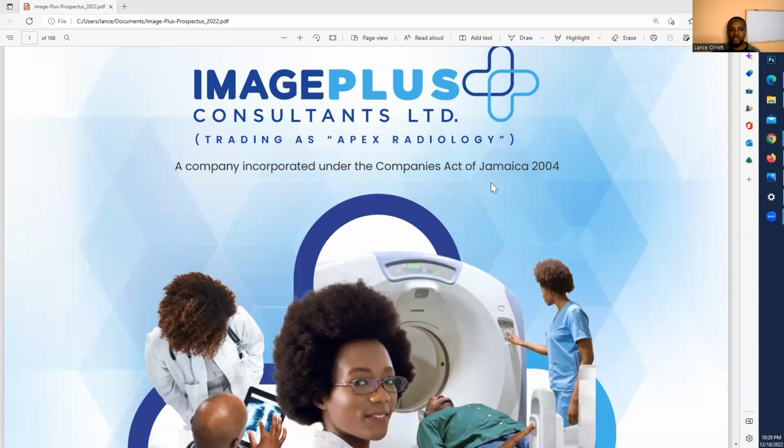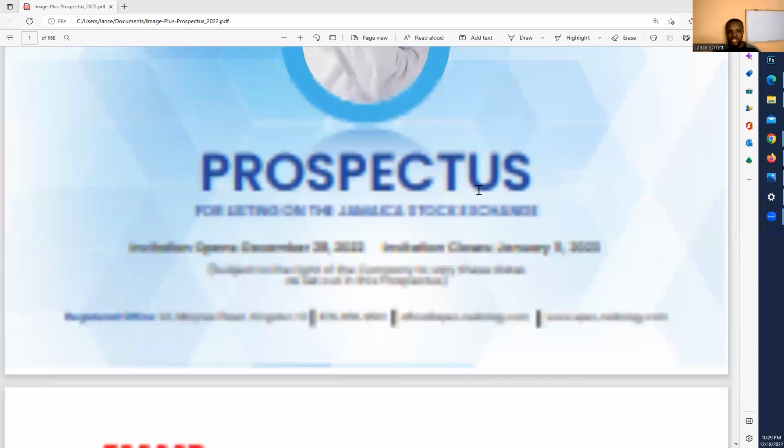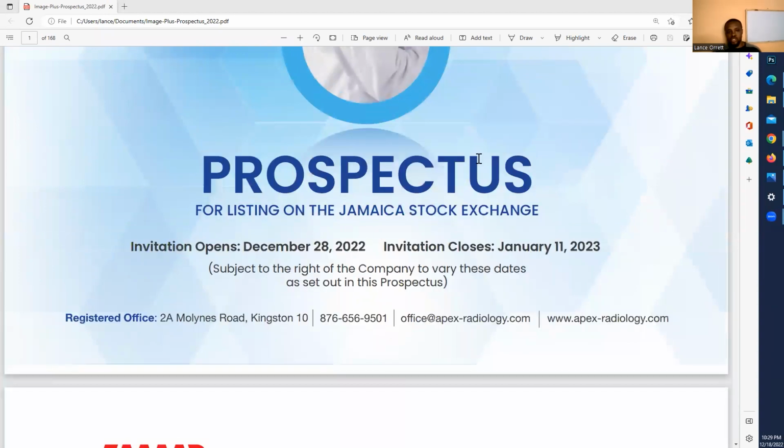So the company that's being offered now is Image Plus Consultants Limited, and they trade as Apex Radiology, and it's a company incorporated under the Companies Act of Jamaica 2004 according to this prospectus. So that's the first thing we should note.